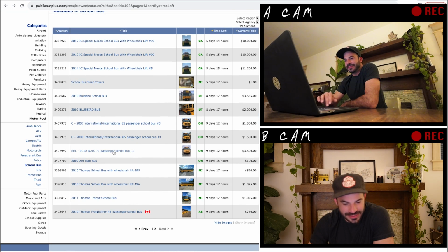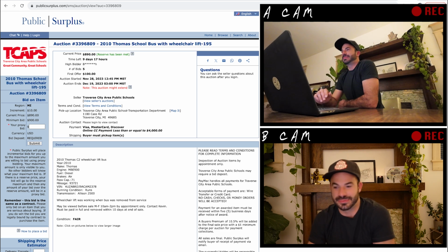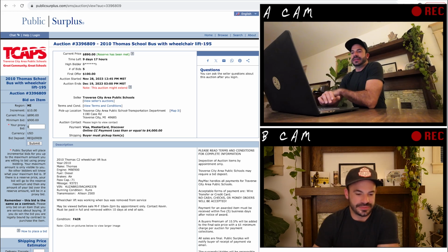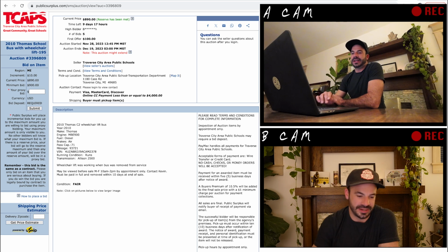Ooh, Michigan. Let's see if we can find a rusty one, huh? Oh boy. Okay, so Michigan, rusty bus. I bought a Michigan bus before. Not the best idea I've ever had. I'll be honest with you. We got a 2010 Thomas school bus with a wheelchair lift. Okay, we're up to $890. Still have 9 days left though, so whatever.